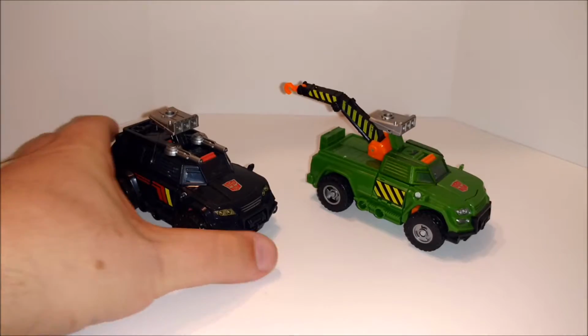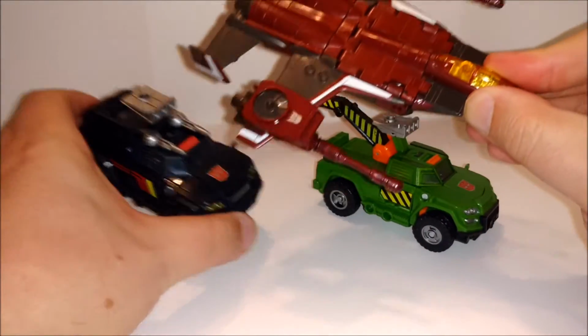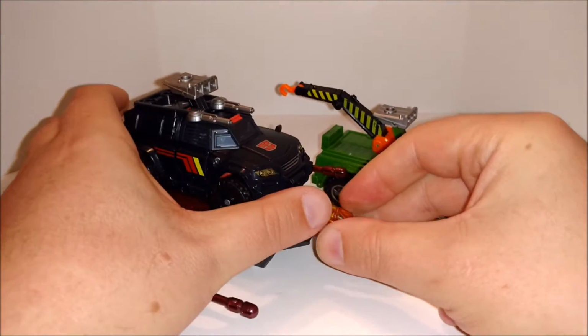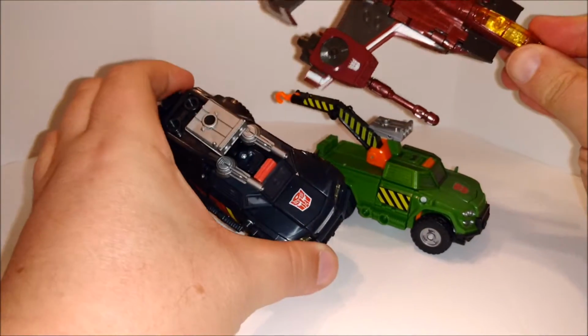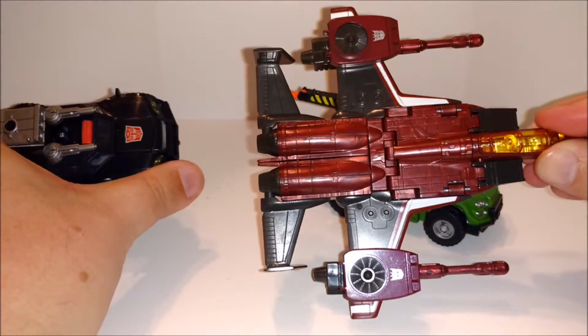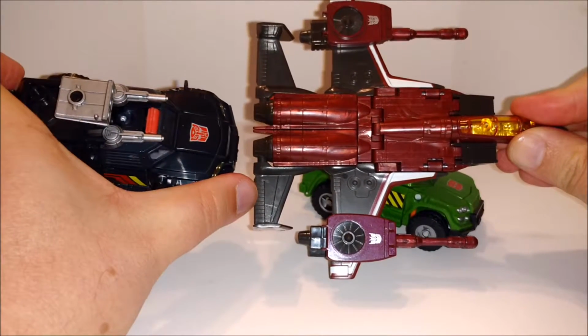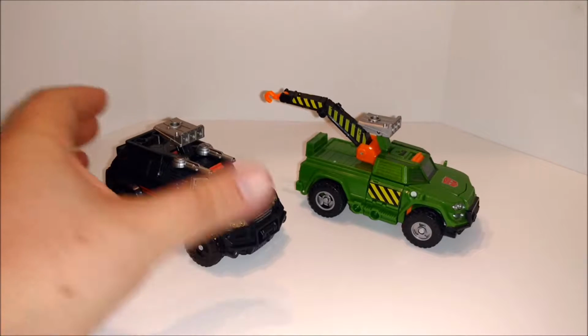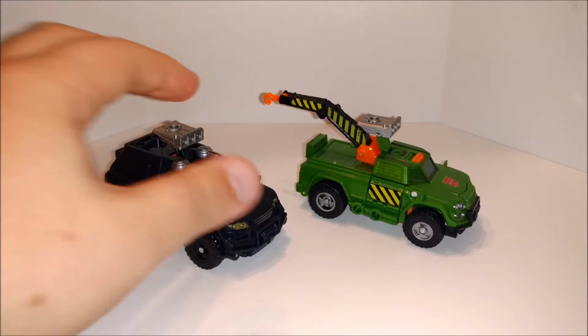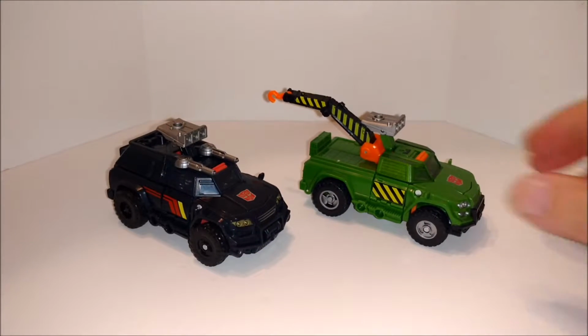And compared to one of the Seekers, look at that. There's Thrust. I could put TRAILBREAKER on top of Thrust. Look at that. So right there you can tell Hasbro was just, you know. That is better, yeah. I don't know what they did. They started to downsize, and I'm like, wait a second. It's not in sync with the rest of the line here.